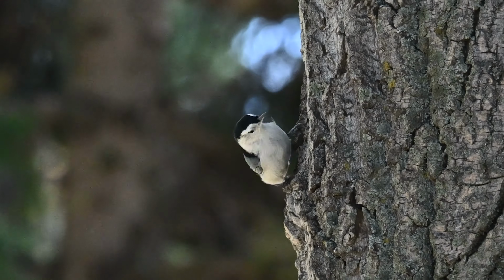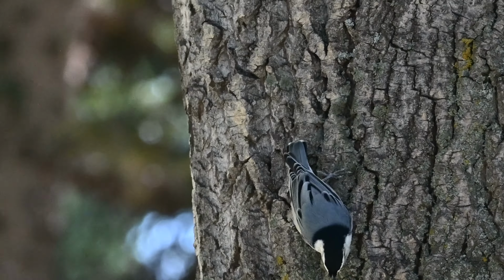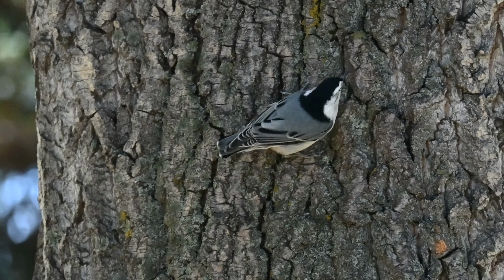White-breasted nuthatches are primarily preyed upon by small hawks, falcons, and owls, as well as house cats, while house wrens and the like will destroy nests, eggs, and young.